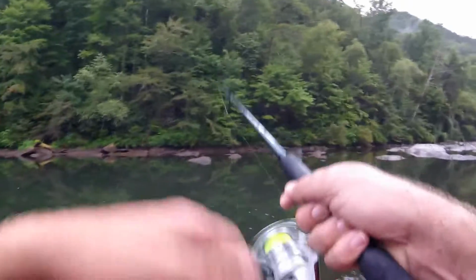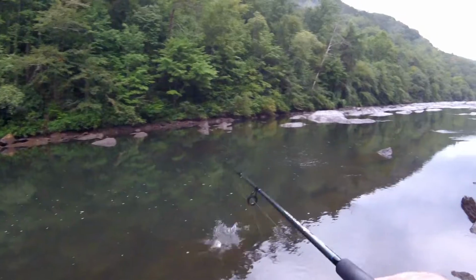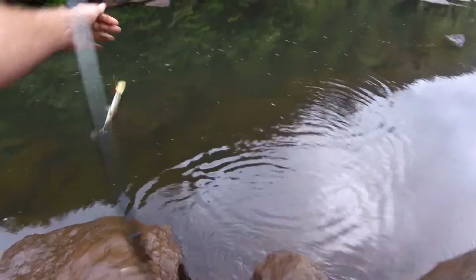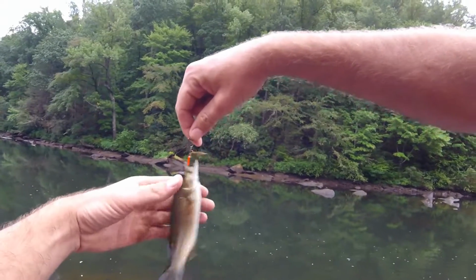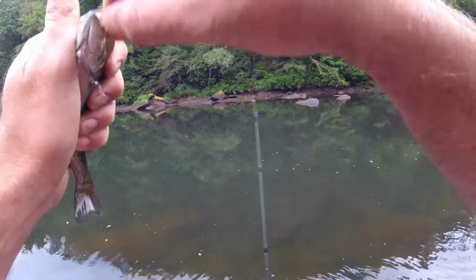Hey, there's another fish. Changed to a rooster tail. Caught another smallmouth. Little one. So 2 smallmouths have been caught on rooster tails, one on the black, one on the rainbow one. Man, he took it too.